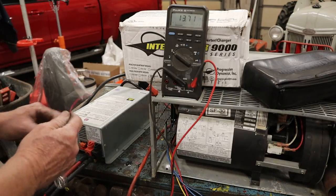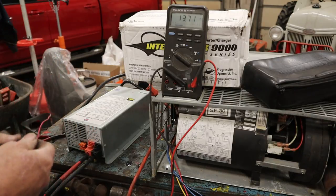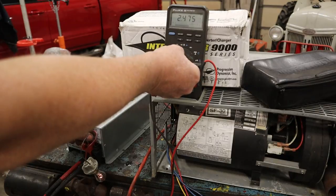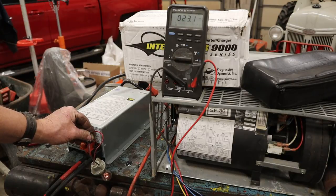I'm going to put a little bit of load back on it. I mean, it's just maybe 7 or 8 amps in this tail light bulb. All right, let's go to AC. It's still showing us millivolts. But I really think this thing has got some AC voltage coming out of it. I just can't put enough load on it to make it do it. Let's see what happens.